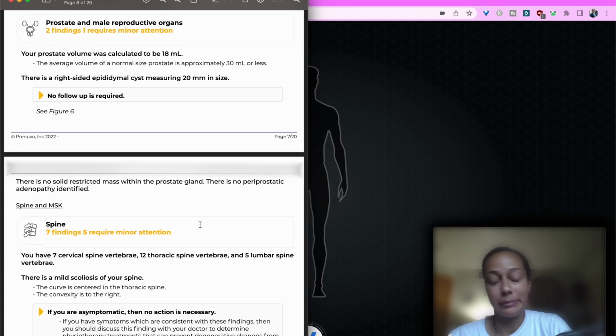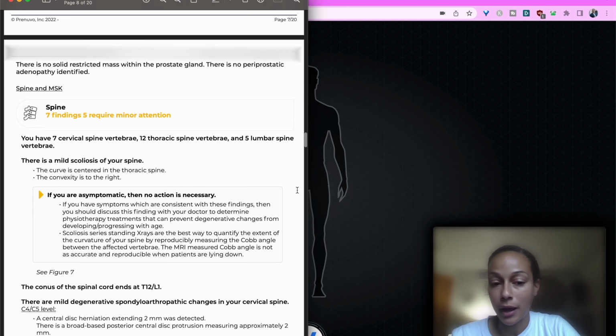Cysts can occur in multiple parts of the body, again, for no apparent reason at all. With a follow-up Prenuvo scan, they'll certainly follow this as well, but it's otherwise benign, nothing that we need to do for it. Will I still be able to have children?